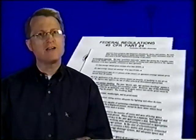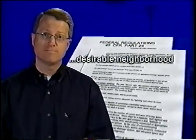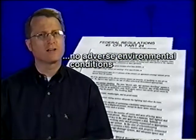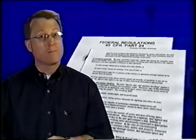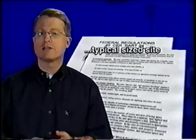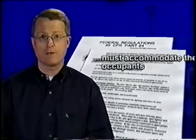First, is the agency-selected replacement home located in an equally desirable neighborhood? You must make sure the new home is not located in an area subject to unreasonable and adverse environmental conditions, like next to an airport or a landfill. The replacement home should also be located on a typical-sized site with customary landscaping, and it must be sufficient in size to accommodate the occupants.